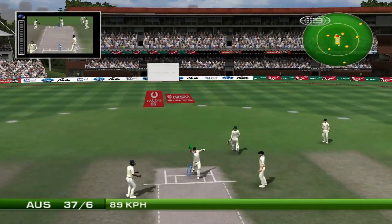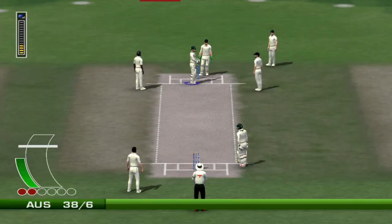It's straight to a fielder. He looked as if he was home to me. Just one run.